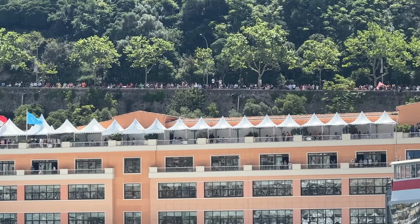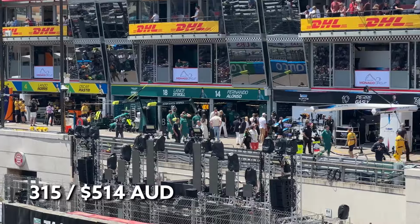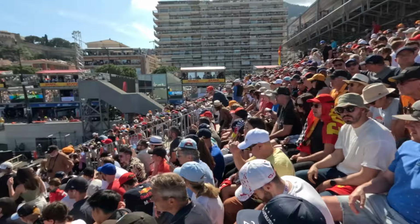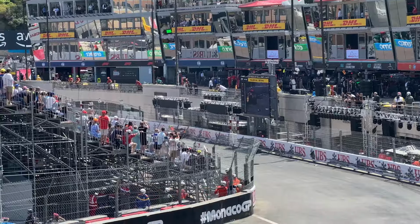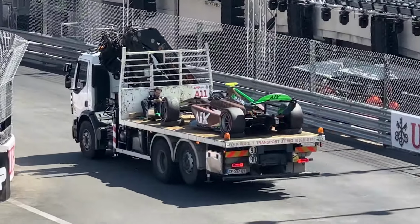So again, we're only here in this grandstand for today. How much, you ask? 315 euros. So it's about 500 Aussie dollars. Pretty worth it, I'd say, to be here. We've already seen a bunch. We saw somebody hit the wall there in F2. Bottas hit the wall there, so we're seeing action here. Time for qualifying now.